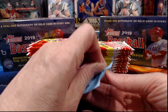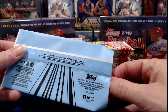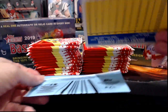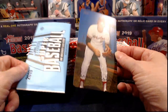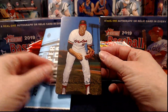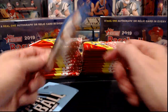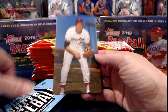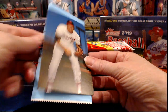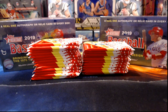And we've got several different options for our box loaders. There's an option of a poster. There's an option of an actual 1970 buyback card. And then we have the option of these, which they call Super Baseball. They're just really oversized cards here. That is a facsimile signature. I imagine everybody knows that. It's just a printed on signature, not an actual sig. And so our first box topper there goes out to the Baltimore Orioles.